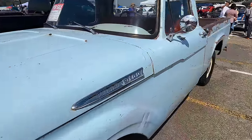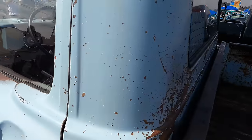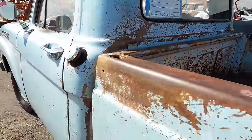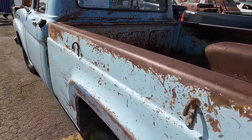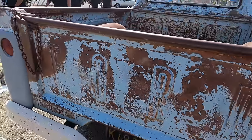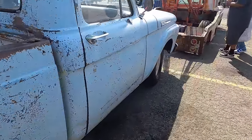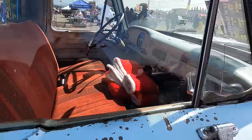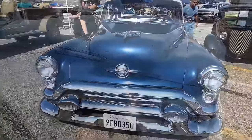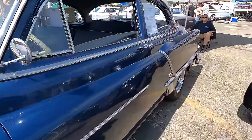F100 wrong bed, not long bed, wrong bed, short bed, 8,500. So they actually put the earlier beds on these when they realized the unibody wasn't going to work out until they had a matching bed, I believe like a year later. Sort of a unique piece of Ford history. This looks to be very original. This Olds. I think we've seen this one here before as well.